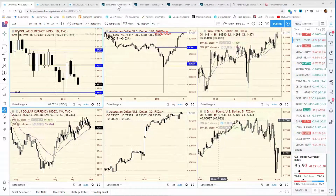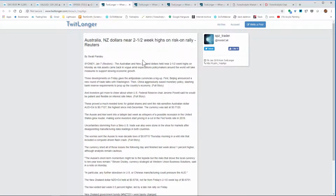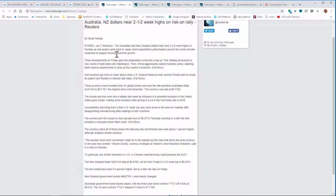So let's just catch up on the news here, speaking of which, the Aussie dollar. The Australian and New Zealand dollars held near 2.5-week highs on Monday as risk assets came back in vogue amid expectations that policymakers around the world will take measures to support slowing economic growth. Three developments on Friday gave the Antipodean currencies a leg up. First, Beijing announced a new round of trade talks with Washington. Then China aggressively eased monetary policy, slashing bank reserve requirements to prop up the country's economy. And investors got more cheer when Fed Chair Jerome Powell said he would be patient and flexible on interest rate hikes. These proved a much-needed tonic for global shares and sent the risk-sensitive Aussie dollar to 71.27.